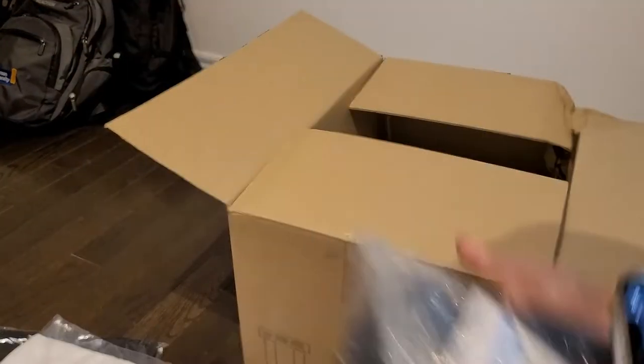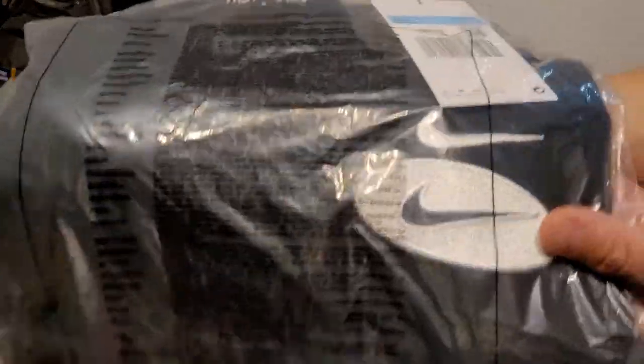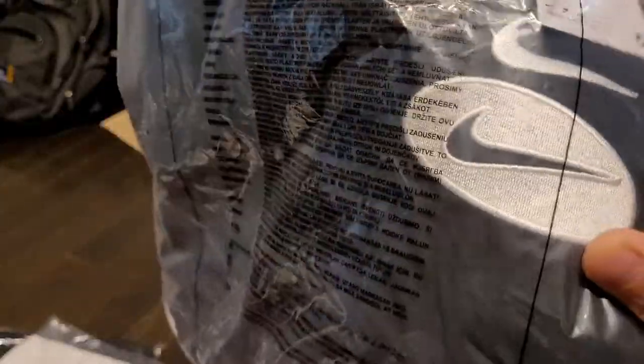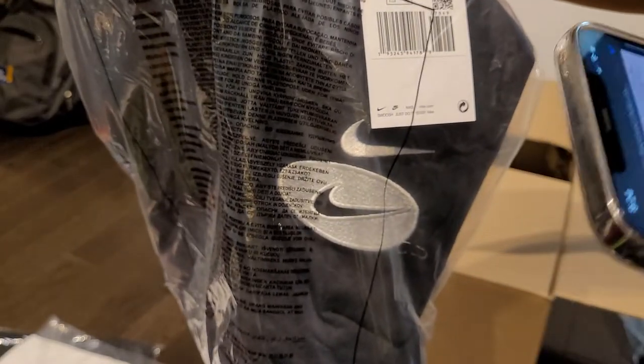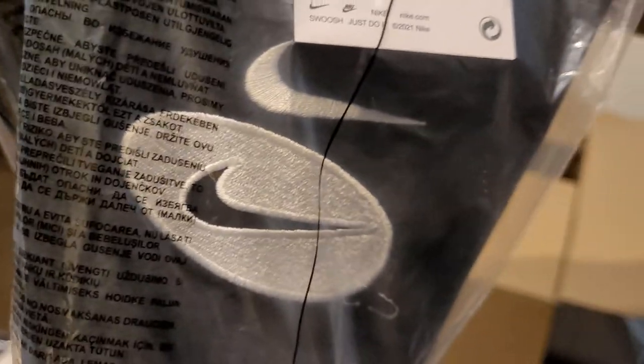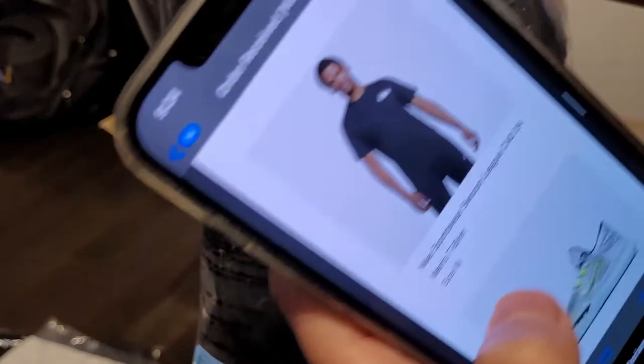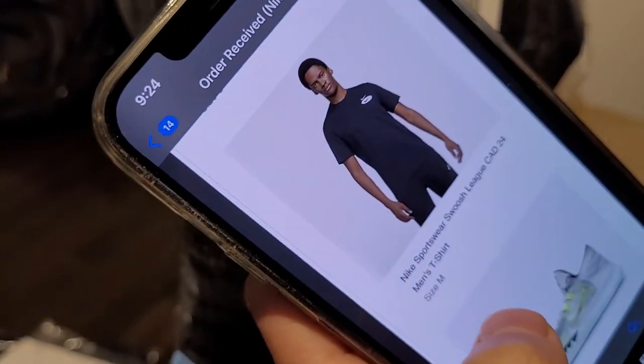This one's a nice one. Oh, this one might be a keeper. I thought this would be screen printed, but it's actually embroidered. This one's a nice one. What is this one called? Right there, $24, Swoosh League, $24. I might have to keep this one, it's really nice.